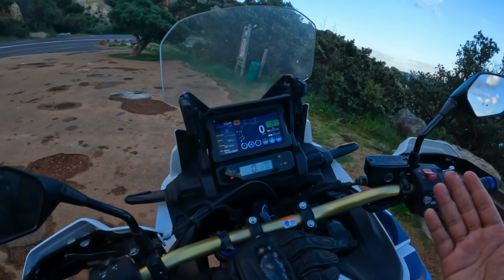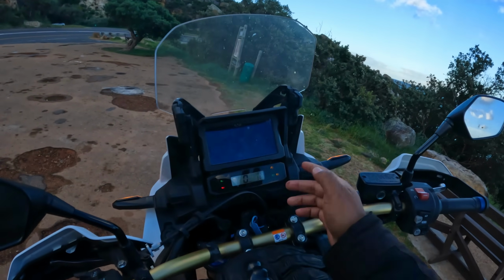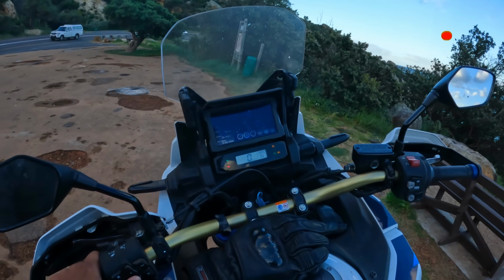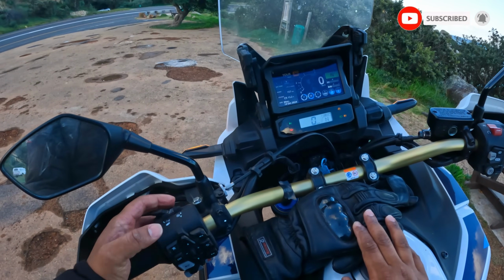But it all depends what you prefer. And if you go to tour for road riding experiences, your suspension then adjusts hard at the back, softer in front. It shows you everything you need to know on this little screen right here. You can adjust the screen as well if you want.